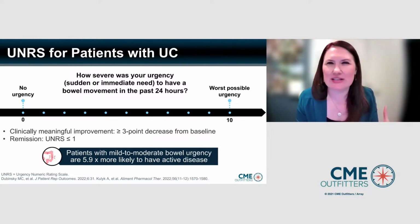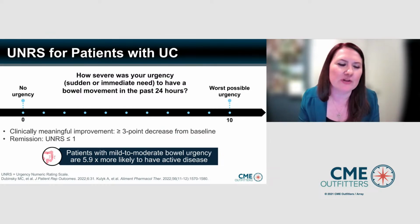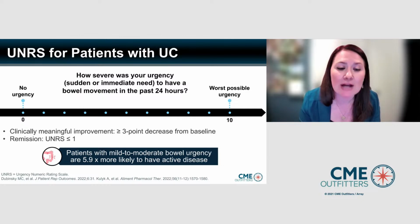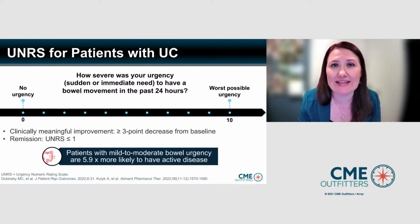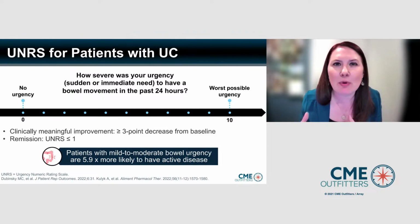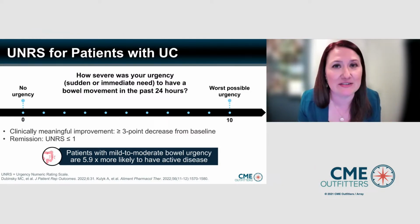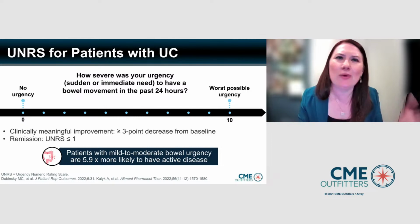So how do we actually take some of this information and then pull it into practice? What I want to point out, first and foremost, is this bottom bullet point, that patients with mild to moderate bowel urgency were actually 5.9 times more likely to have active disease, right? So this lends to the fact of us really needing to talk about bowel urgency. And even as Bincy pointed out, we have to ensure that it's an inflammatory process as well, right? But we recognize that patients who have mild to moderate bowel urgency are more likely to have active disease.